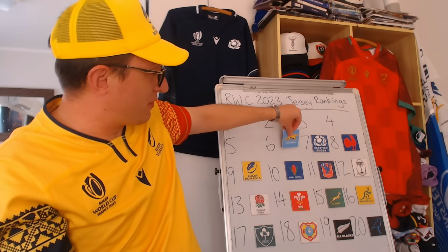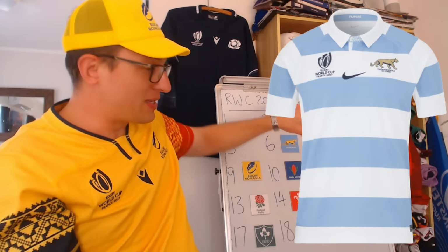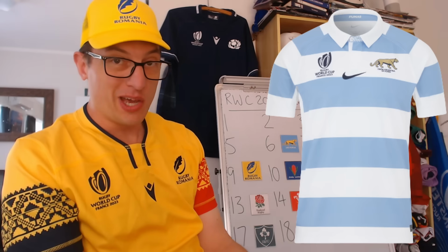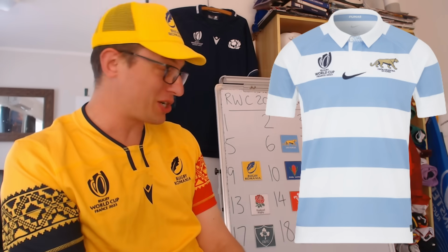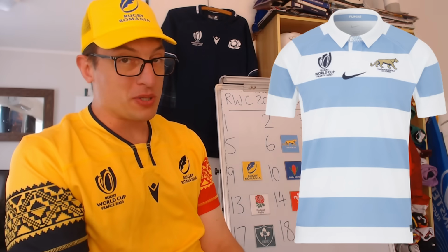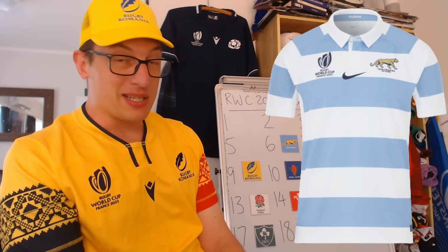Number 6, I've gone with the Pumas. Semi-final team, always have got a slick jersey. I don't know, maybe it's because of blue and white hoops, and me being an Auckland fan, traditionally that's our colour scheme, even if it's a bit of a different blue. But yeah, the blue and white hoops of the Pumas, you could never mistake them for another team at international rugby level. Always got really nice kits.